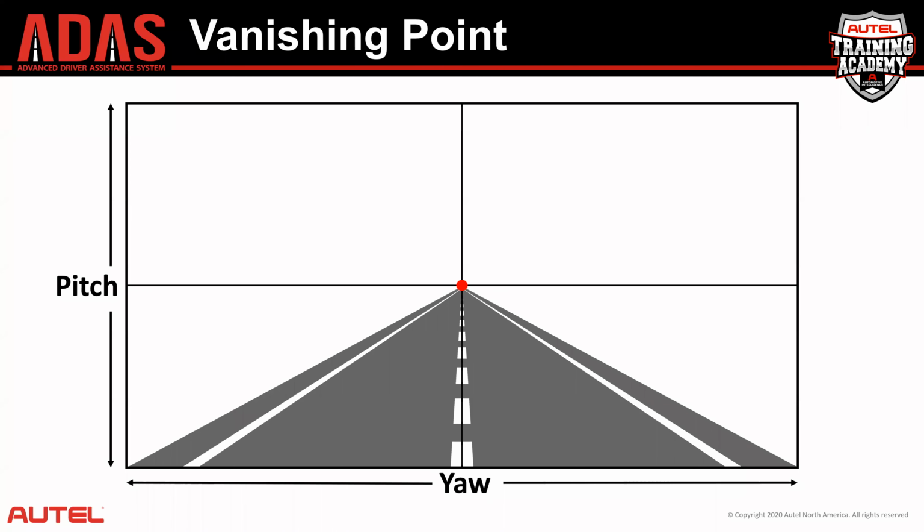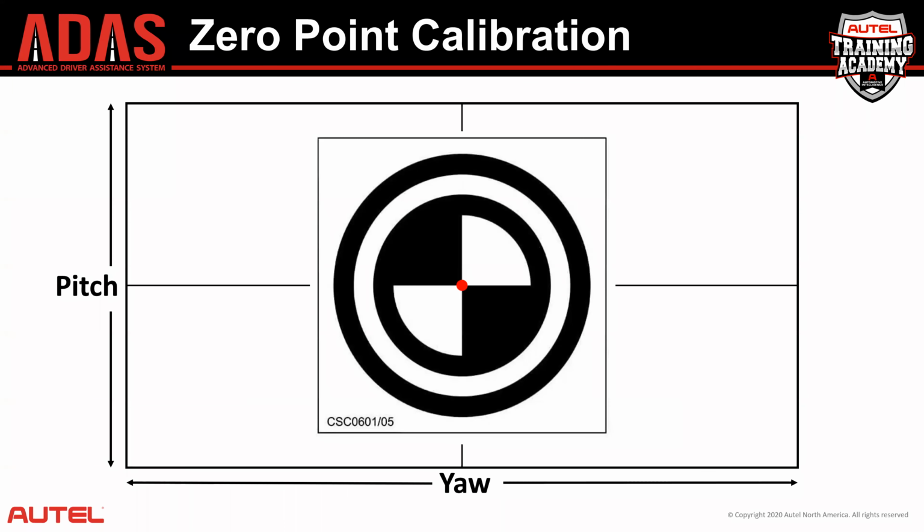If the center point and the road lines don't match up, depending on how far they're off, some vehicles can actually set a fault code for being out of calibration. But I will tell you, most can't. So this camera center point, what we are doing when we calibrate is we are placing a target at the exact distance, the exact height, and in the case of multiple targets, the exact spacing that the OEM requires. And we are setting up the vehicle in the exact conditions that the OEM calls for.